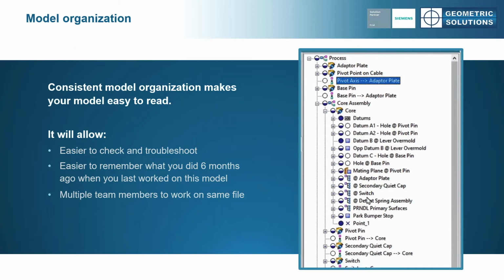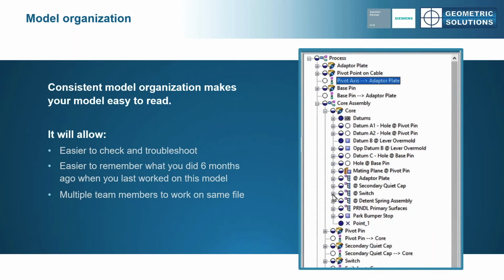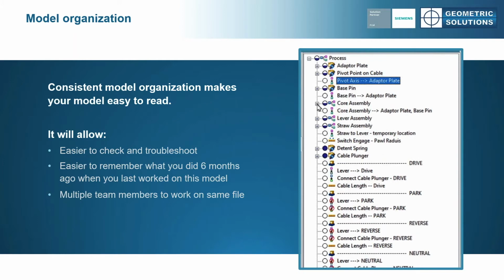So let's take a look at this switch. Expand this out. Mating plane at switch datum A. Datum D hole, slot, at. And what we do is we give the mating feature on the mating part. So we know the datum D on this part matches with datum B on the switch. The slot matches with datum C on the switch. So it's very convenient. Where that really makes a difference is when you start looking at your HLM results, your designed experiments. It's telling you who contributed what. It makes it very readable.